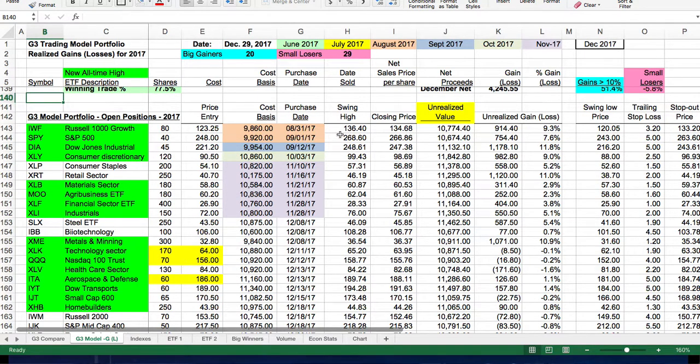Its swing high is 136.40. That's actually because it's highlighted in dark green. That's also an all-time high. Its closing price as of December 29th, the end of 2017, was 134.68, giving us an unrealized value of $10,774.40, an unrealized gain of $914.40, or 9.3% on that trade.